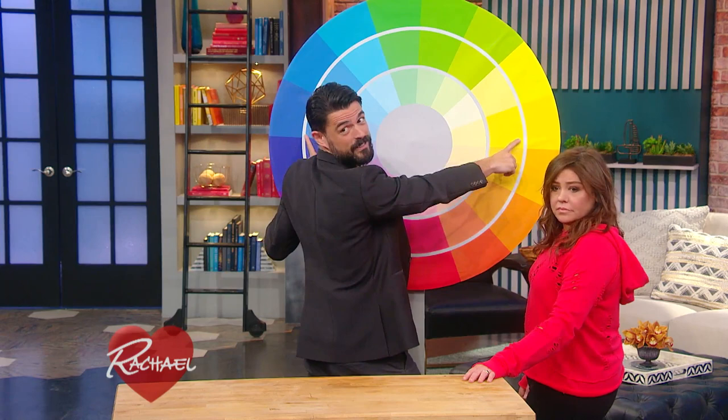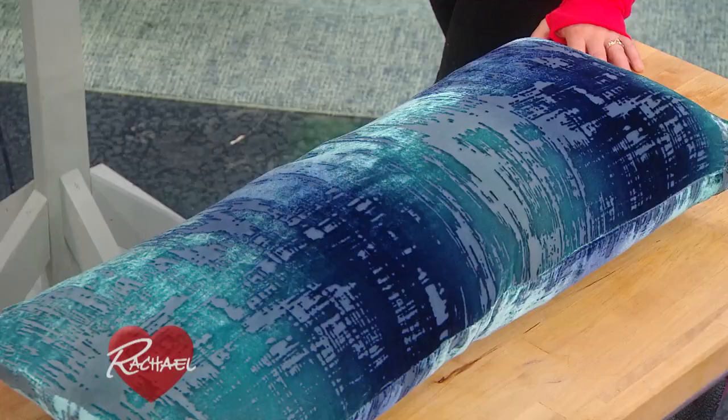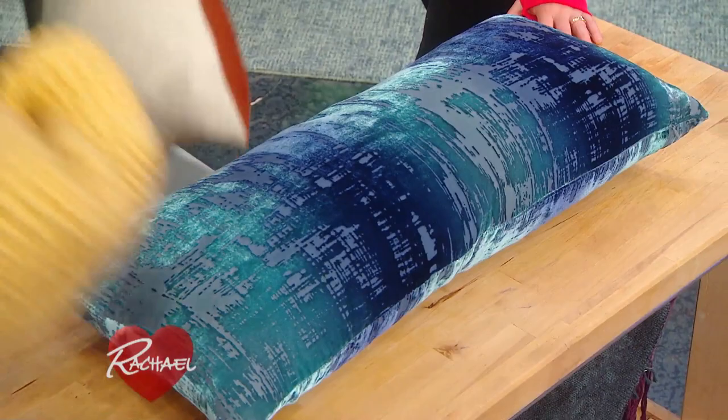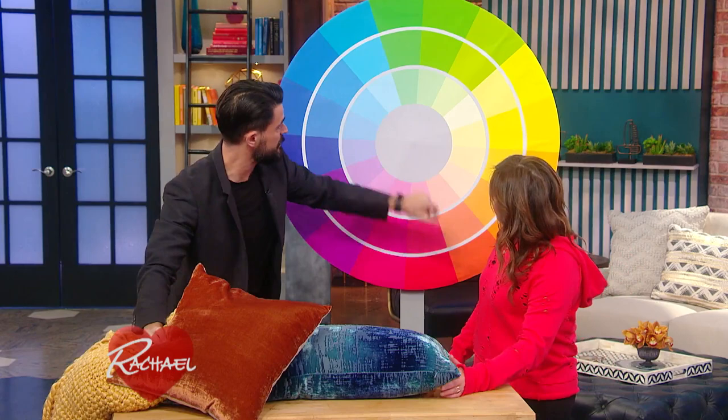So if we were, for example, to pull out some of these cushions right here, I see blue and yellow being kind of a favorite, which is great. This, for me, is a lot of contrast, and this works really well. Anytime you pick colors from opposite sides of this wheel, you want to use this minimally, sparingly, so that energy is contained to a certain part of the room, for example.